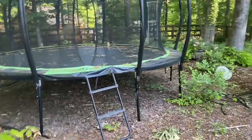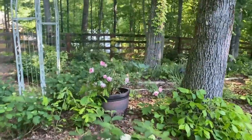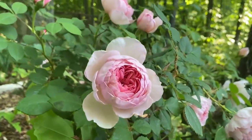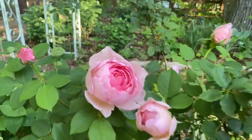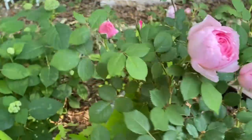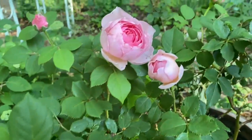Oh, there's a rose blooming over here. And I don't remember which one it is. I know it's a David Austin. Oh, wow. Look at how pretty that is. And it's in a whole bunch of shade too. This is in the line of the woodland garden area. Isn't that pretty? I wonder if there's a tag in here, because I can't remember. I don't see one. That is so pretty.